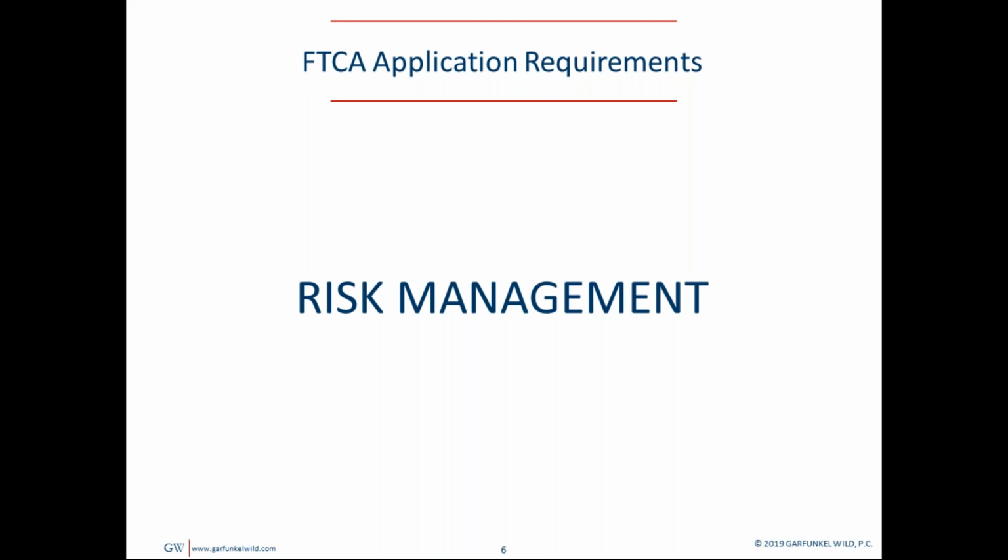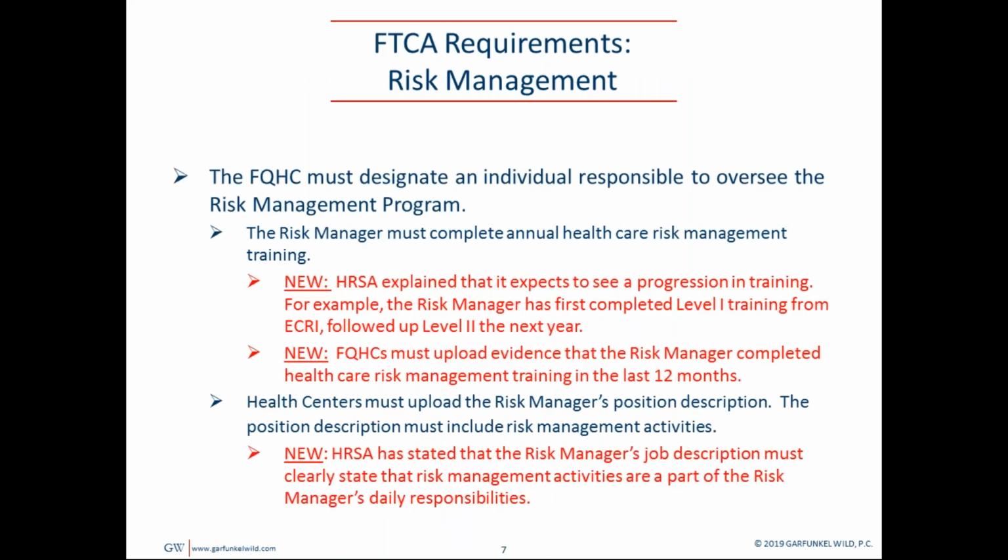Okay, moving on to risk management. And unfortunately, like the prior year PALs, most of the changes made were to risk management. So this is not new: the FQHC must designate an individual responsible to oversee the risk management program. The risk manager has to complete annual healthcare risk management training.